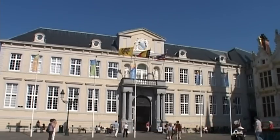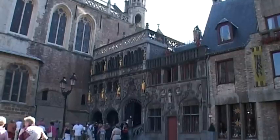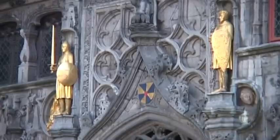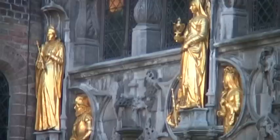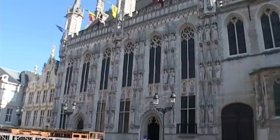Next to Town Hall and tucked in the southwest corner of the Burg is the Basilica of the Holy Blood. It was named after its most treasured relic, a few drops of Christ's blood brought here by Thierry, Count of Flanders after the Second Crusade, between 1150 and 1200.